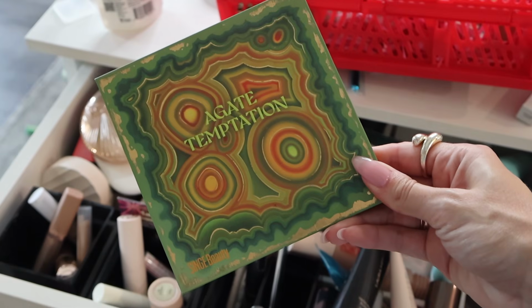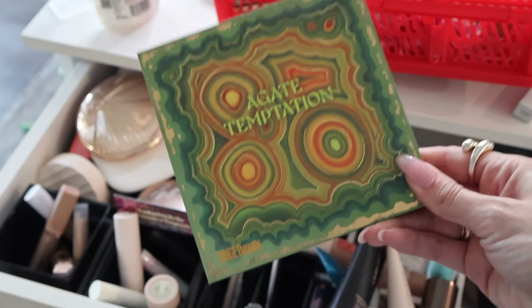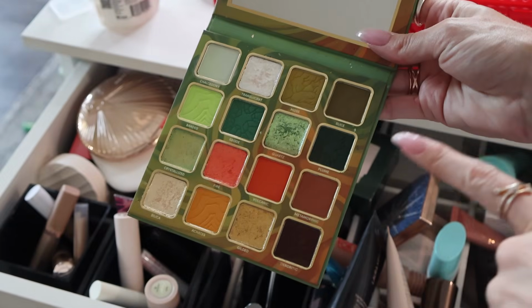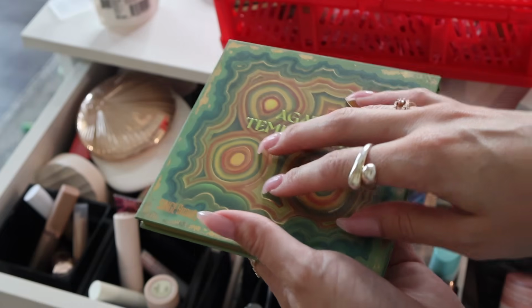Okay, just in case, I don't want to have regrets, I'm going to put in the Agate Temptation. I know I said I wasn't super sure about traveling with palettes, but I do still want to have a little bit of color. And again, I like the single shadows. I like the orange, and I have a lot of orange outfits picked out. So I think the oranges could help too. So just in case, I have that in there.